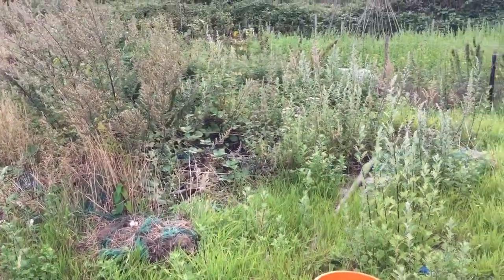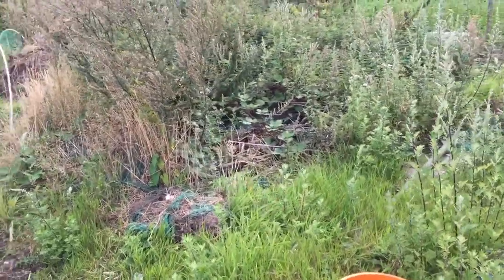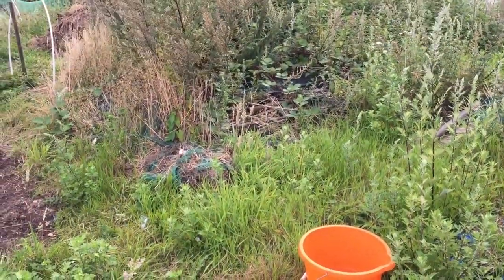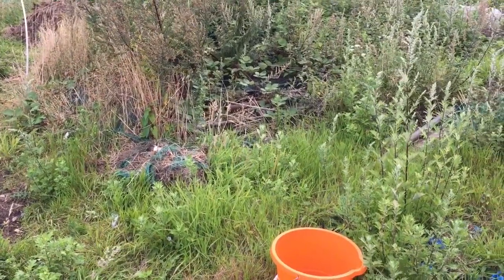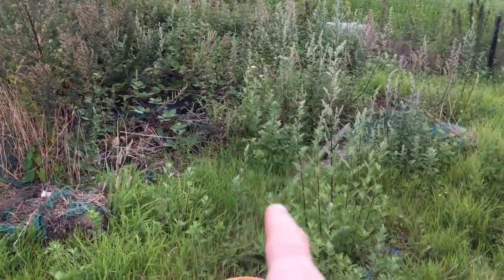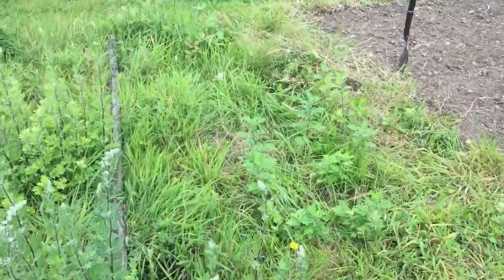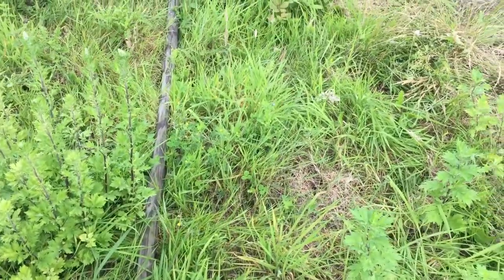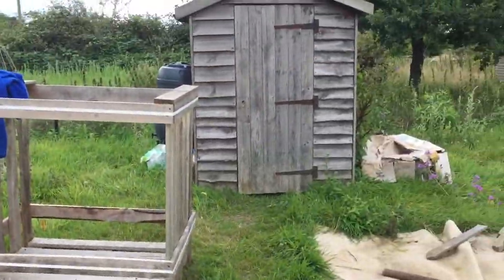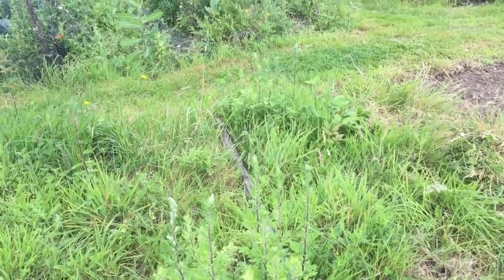This horrendously weedy section over here is going to be my strawberry patch because I've got about 50 strawberries, hopefully, if they all come through. 50 new strawberry plants that I got from runners off old plants, and they're all going to go in this bed here. Then, as I showed you, my gooseberry patch will come up to where that pole is, because I need to keep a walkway to my shed, so that should be in direct line with my shed.